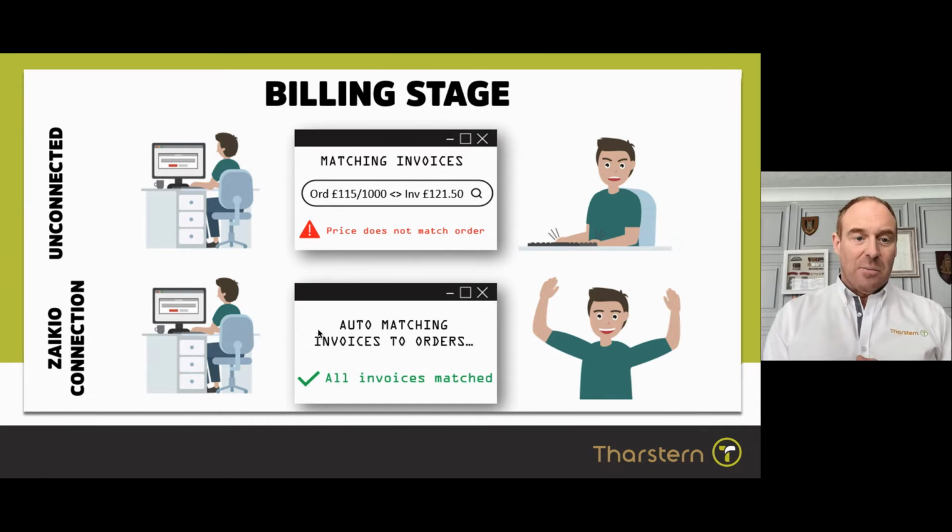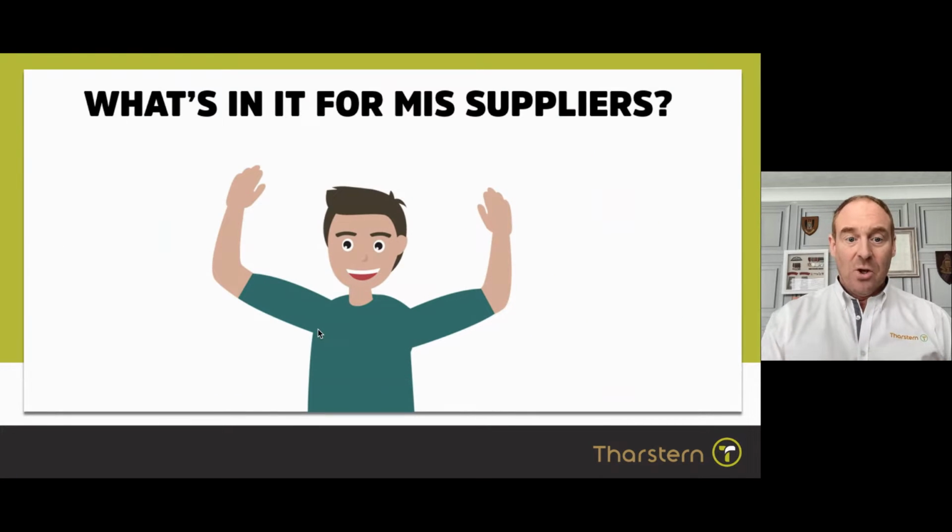And again, streamlining, reducing the need for mundane repetitive work. Ultimately, we've got the opportunity for e-billing where the invoice comes automatically straight in, and that's just an extra win as we develop.